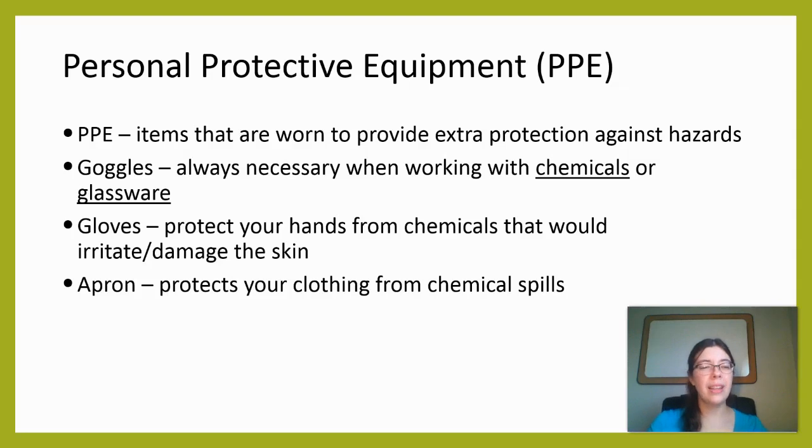Now the next two items are things that I have, and occasionally they're beneficial, but we don't need them all the time. So one thing is gloves. These help protect our hands from any chemicals that would irritate or damage our skin. However, gloves are not a perfect solution because some chemicals can actually pass through the glove fabric onto your skin. And if you're wearing gloves, you don't necessarily notice when that chemical passes through the glove. So oftentimes the better choice is just to have your plain bare hands. And if you see that something does get on your skin, you just wash your hands right away.